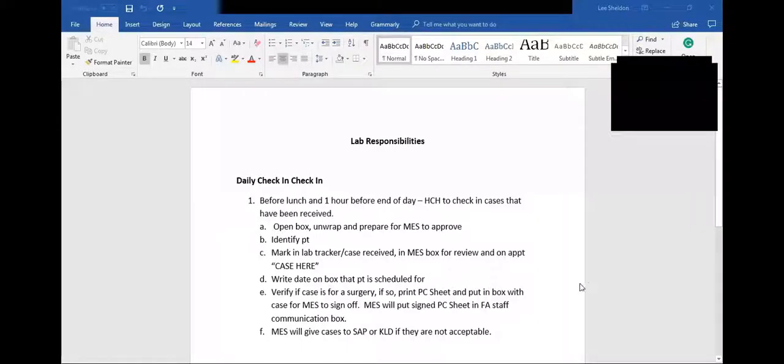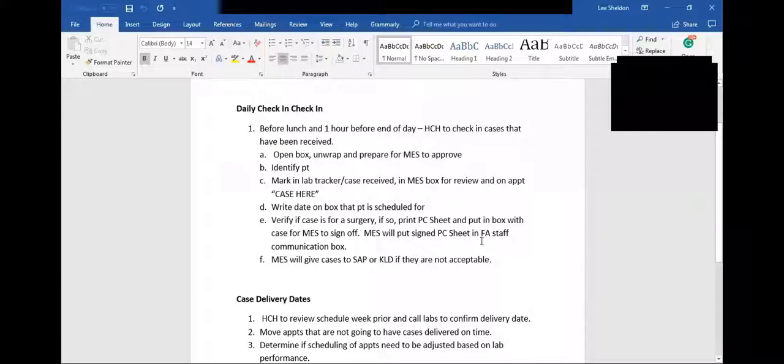As you saw, going back to the organizational board, you can go to checking cases in. To check cases in for surgeries when we're getting ready, Hannah does that. She just makes sure that she completes this for her cases all day long. It's one check sheet for all day long. So she will go through this to make sure everything is done correctly.